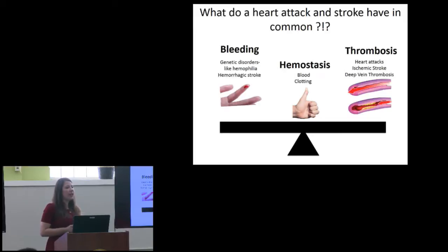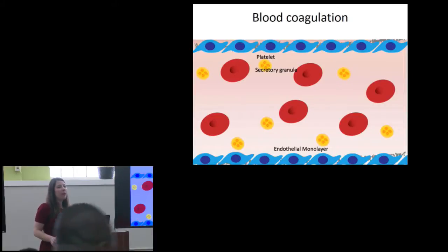On one side, you can get bleeding. That's when blood clotting doesn't occur and you have far too much bleeding. This can happen in genetic conditions like hemophilia, but it can also happen in pathological conditions such as a hemorrhagic stroke, or when you have bleeding on your brain. On the other side, you can have far too much blood clotting, or thrombosis. This can result in a heart attack, or a deep vein thrombosis that can occur in your leg, or an ischemic stroke when you're not getting oxygen to your brain. My talk is going to focus a little bit more on the thrombosis side. And so I just want to give a little bit of background on what blood coagulation is going forward.